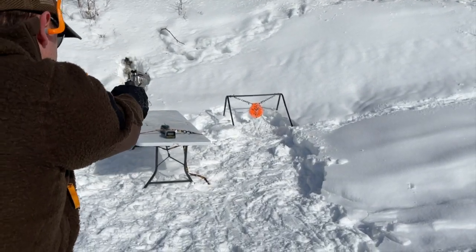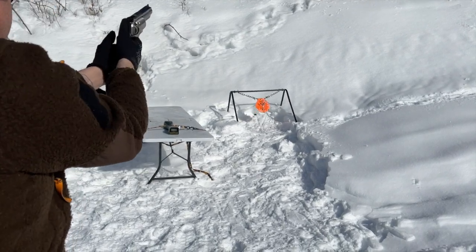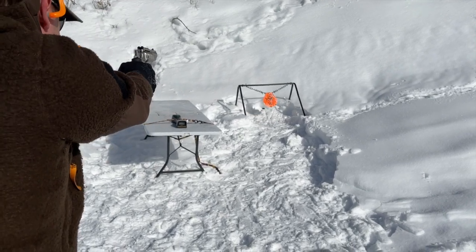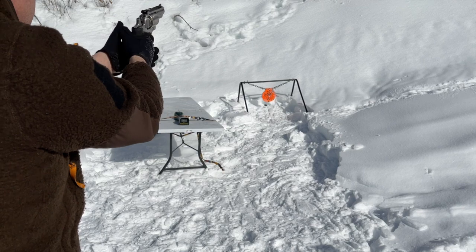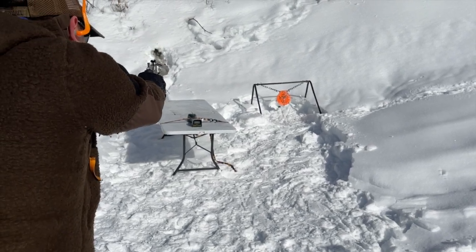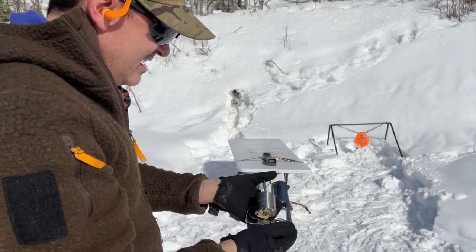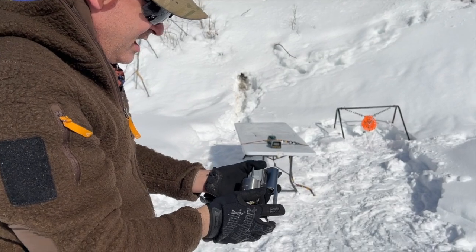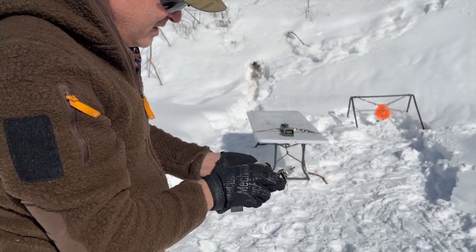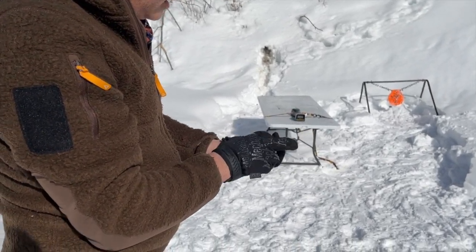Not bad. He finally hit it. Twice in a row. There you go. 3 times. Of course I missed. Did you feel yourself jerk the trigger down that last time? Yeah, a little bit of a flinch there. And sticking in the cylinder there too. Interesting for a brand new gun. I guess I should have cleaned that out a little.